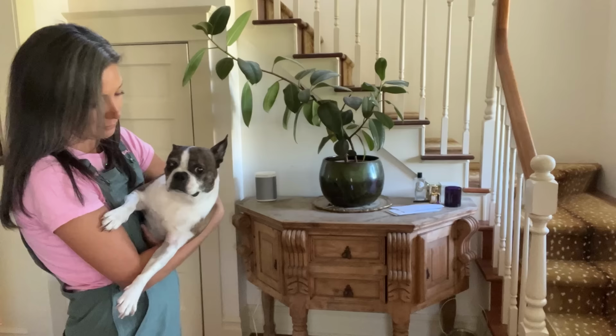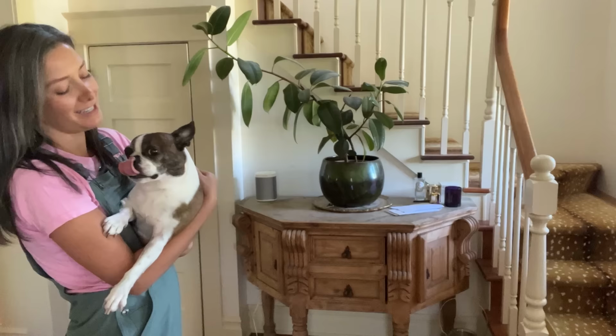Look at this little baby boo. Look at this little nugget. Do you know that Grandma, Grandpa, Jeremy are coming over today? Grandma, Grandpa, Jeremy, we're going to do yard work.